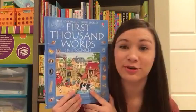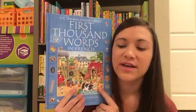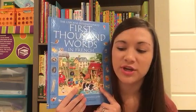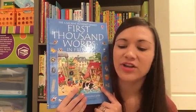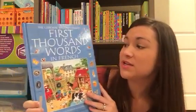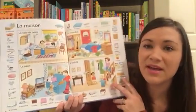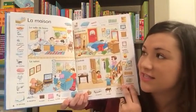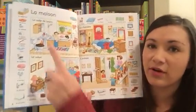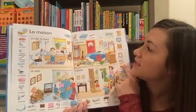I have first 1,000 words in French, but we have 11 different languages. We have French, Spanish, Russian, Polish, Latin, Japanese, Italian, Hebrew, German, Chinese, and English. And this one has, of course, 1,000 French words in it. Again, the illustrations are by Stephen Cartwright, and so they have all of the words on the outside. You can find them in context.